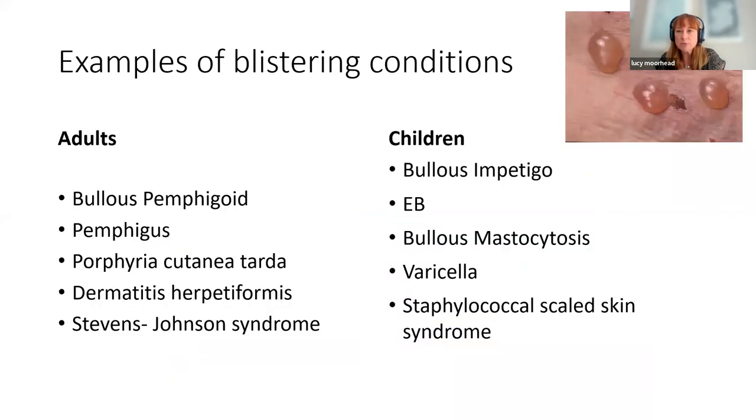In terms of examples of blistering conditions, for adults, you have bullous pemphigoid, pemphigus, porphyria, dermatitis herpetiformis and Stevens-Johnson syndrome. Children: bullous impetigo, EB, bullous mastocytosis, varicella, and also staphylococcal scalded skin syndrome as well.